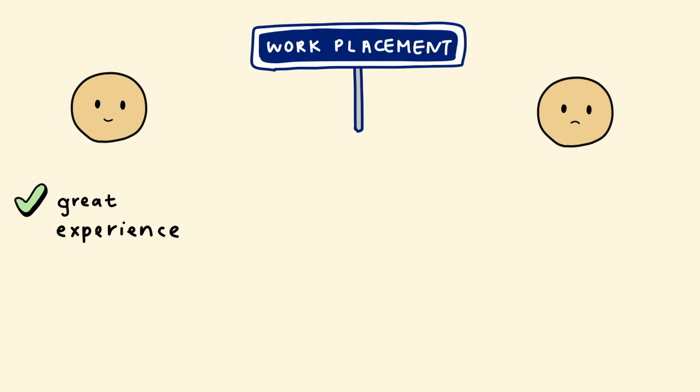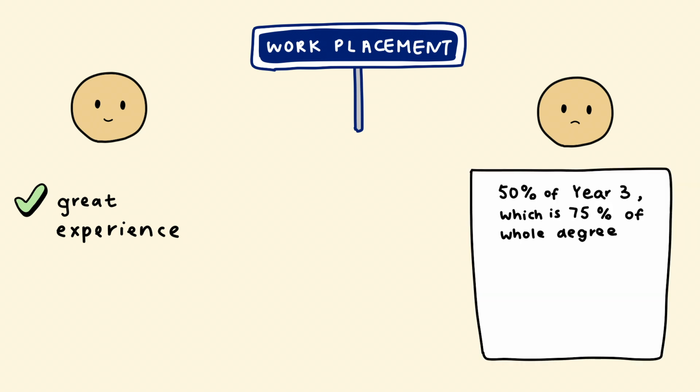Apart from just gaining the experience though, at the end of the day, it still contributes to your final grade, so we had to do an essay, a report, and a presentation based on our project. Actually, this work placement takes up 50% of my Year 3 grade, and my Year 3 makes up 75% of my whole degree, so you can imagine that it is quite heavily weighted.